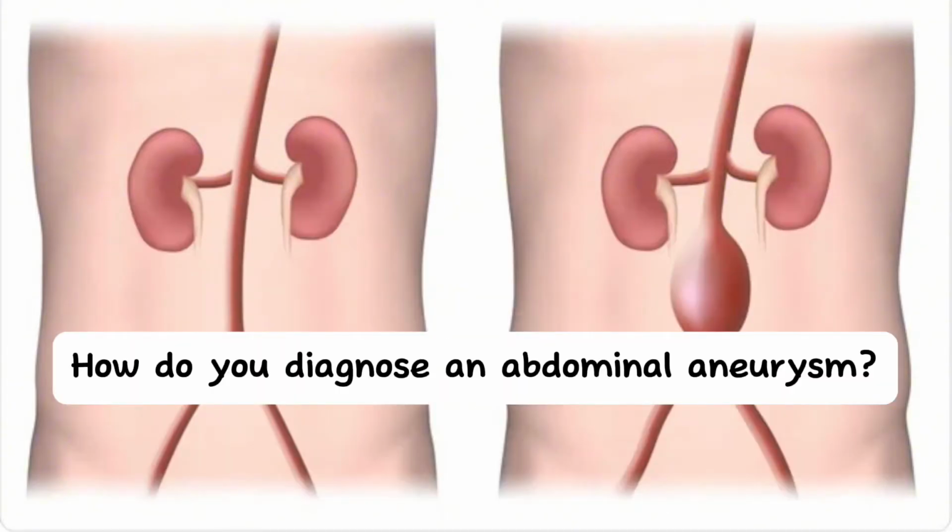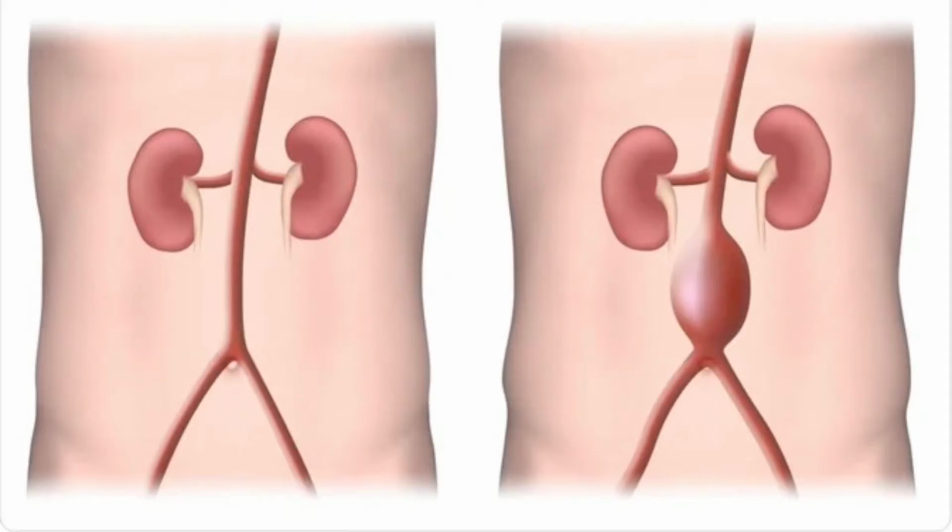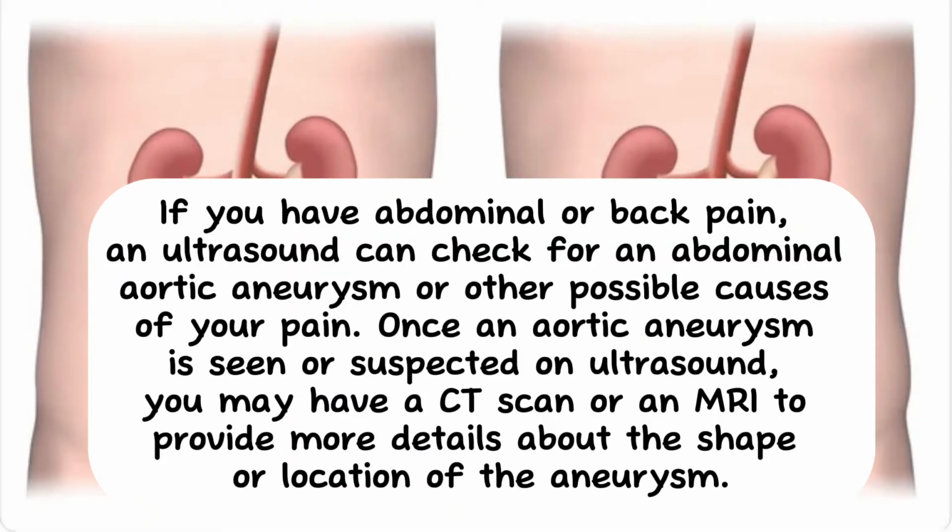How do you diagnose an abdominal aneurysm? If you have abdominal or back pain, an ultrasound can check for an abdominal aortic aneurysm or other possible causes of your pain. Once an aortic aneurysm is seen or suspected on ultrasound, you may have a CT scan or an MRI to provide more details about the shape or location of the aneurysm.